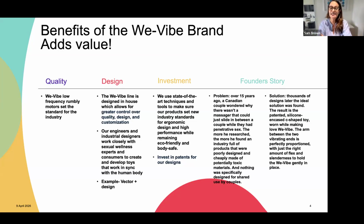And the engineers, when designing, are really looking at the body. They are looking to make sure that the toy they're designing meets whatever expectation the customer is going to have of what the toy is going to do. An example is Vector Plus. When we were designing our prostate toy, we did consult with doctors to make sure that the design of it would be hitting all the right spots.